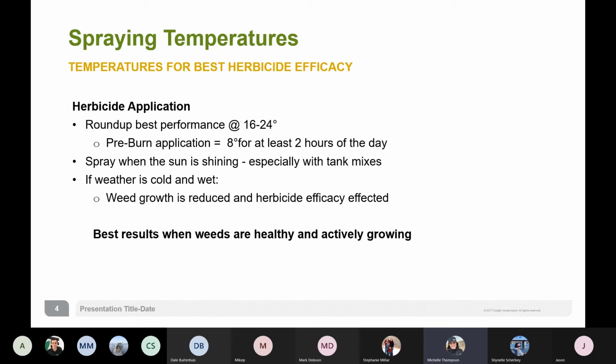If weather is cold and wet, obviously our weed growth is reduced and that herbicide isn't going to be taken up effectively by that plant, and you're probably not going to see the responses you're looking for. So best message for the best results, when weeds are healthy and actively growing, that's when you should be spraying. If you think it's a beautiful day out and you want to be outside in it, that probably means you should be spraying.